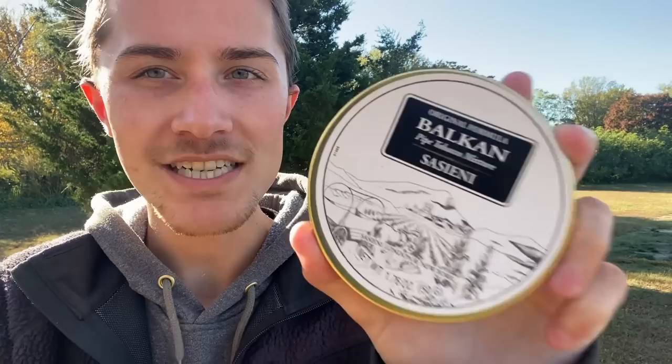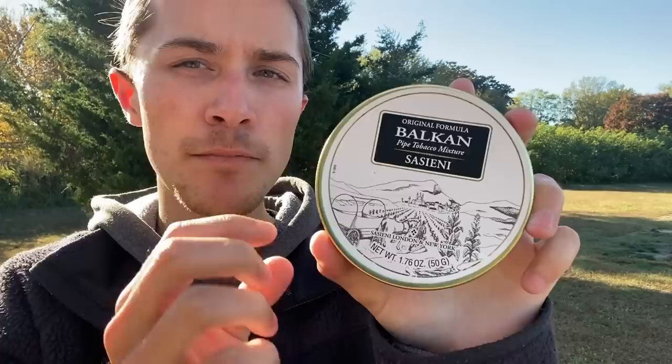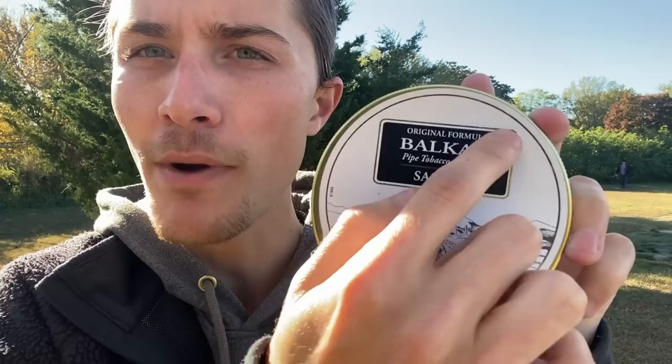And I will admit, I like this packaging more so than not. The packaging, just like the blend itself, is very much an ode to the old Balkan Sobranie. And it does have a very similar color scheme, and the design on the front is very similar as well, but it's not quite exactly the same. We can see right here in the top center there is a black rectangle with a border of white going around and then a gold border going around that. And all of that has curved edges, which is pretty nice if I do say so myself.